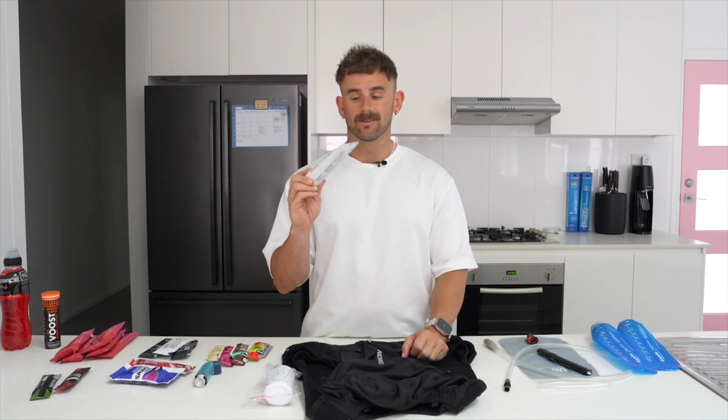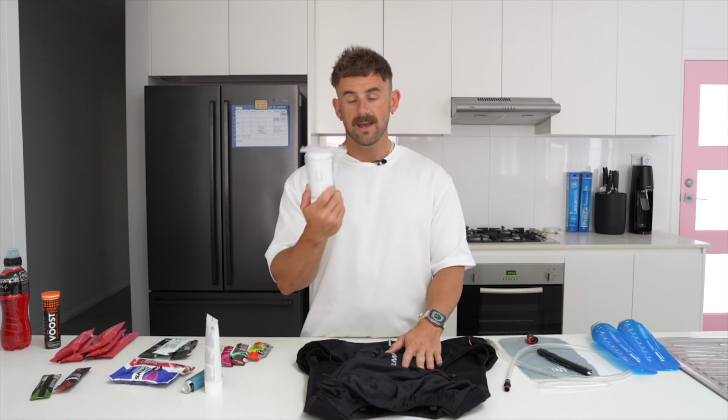Denka Rub, like a heat cream, that's for any cramping, soreness, particularly my calves. My calves seem to be the area that goes the worst, so that's there for that. And snake bite bandages. This is something you need running trails in Australia, particularly in the summer months.